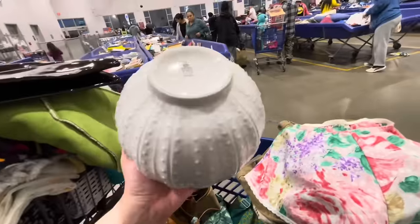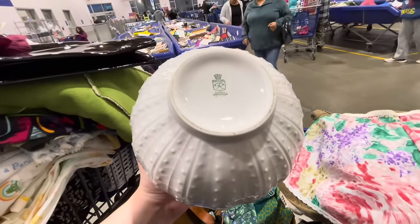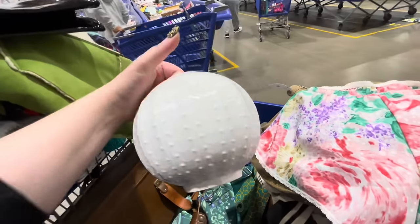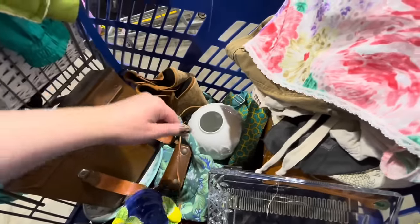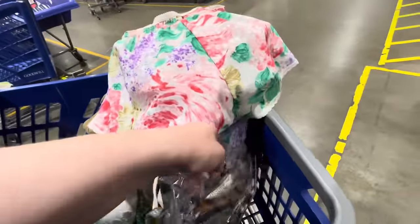Okay, next for breakables is a Bavaria porcelain piece. I love this kind of, actually. It looks like a sea urchin. Okay, that is breakable. I don't know where to put some of this. Okay, let's put that there.